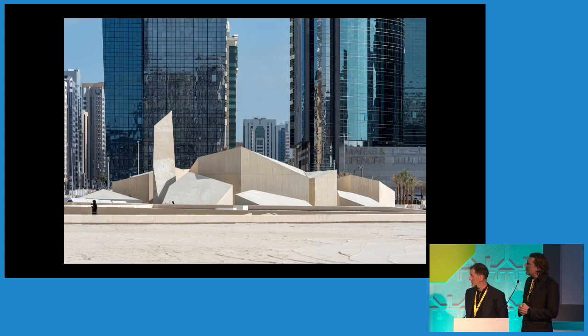And here, once again, you see that the concrete that we chose for the musalla, for the mosque, looks exactly like the sand on the site. Now that it's been brought back to that state, we actually see the very soil from which it comes.